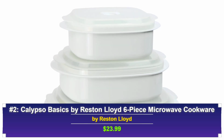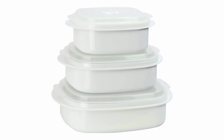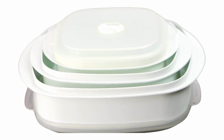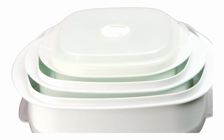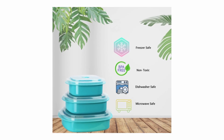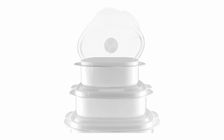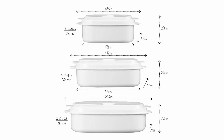At number 2, we have the Calypso Basics by Reston Lloyd 6-piece microwave cookware, steamer, and storage set. This budget-friendly option is perfect for those who want a reliable and affordable microwave cookware set. It includes 3 bowls with vented lids in different sizes, ranging from 24 to 40 ounces, making it versatile for heating, steaming, and storage. The vented lids allow steam to escape when needed, and the bowls nest neatly for compact storage. The design is clean and functional, with a white finish that fits into any kitchen aesthetic. Made from BPA-free polypropylene, these bowls are safe for microwaves, dishwashers, and freezers. They're lightweight but sturdy enough for everyday use.